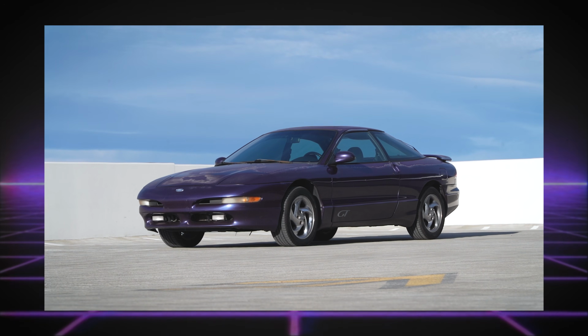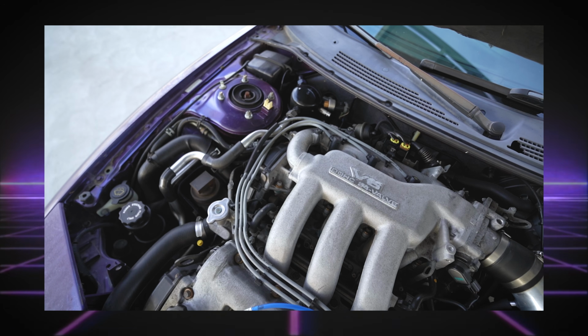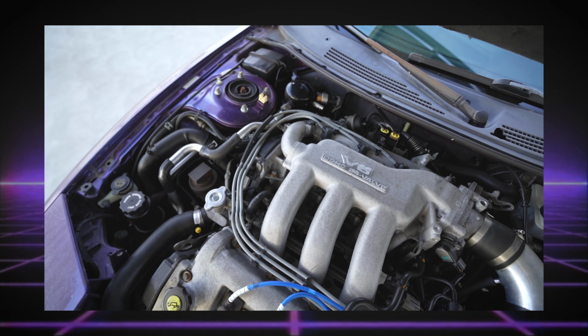This new V6 was highly regarded for its power and refinement. However, as a previous owner of a Ford Probe GT with this engine, they can be a huge pain to work on given the size of the engine compared to the small size of the engine bay.